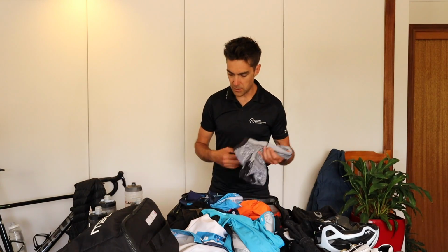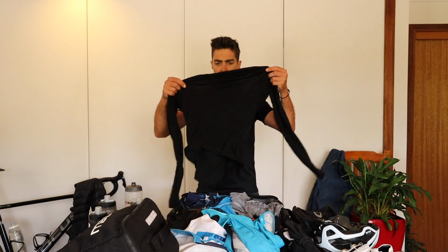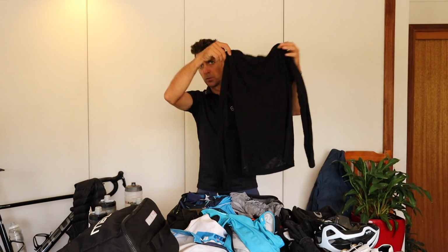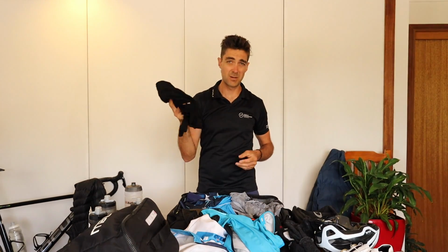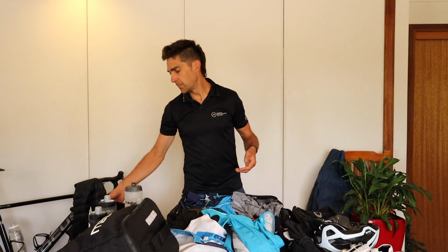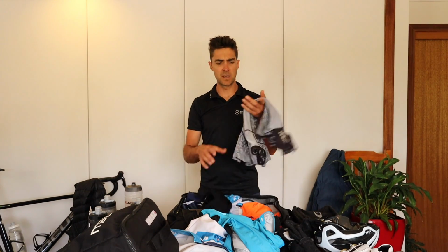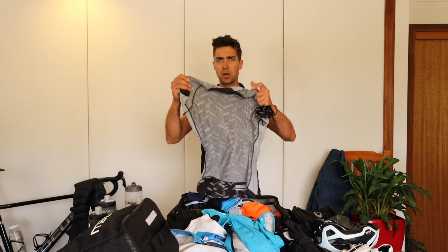What I also suggest is base layers are super important. So I always carry with me a long sleeve merino top. Probably wouldn't be pulling that out this time of year, but it always comes with me. But what I do on the day is have 2 choices. I've either got my mesh undertop that I wear.